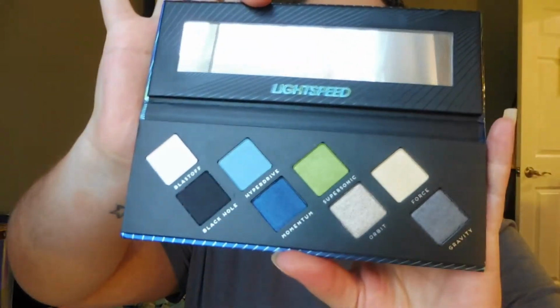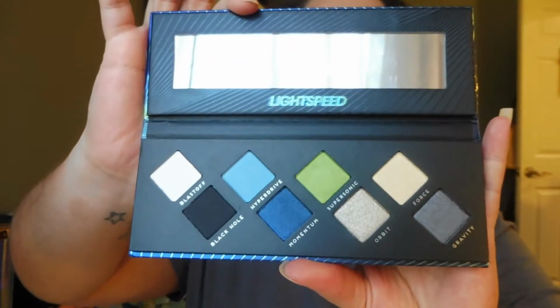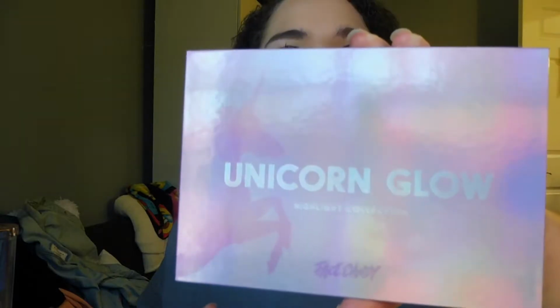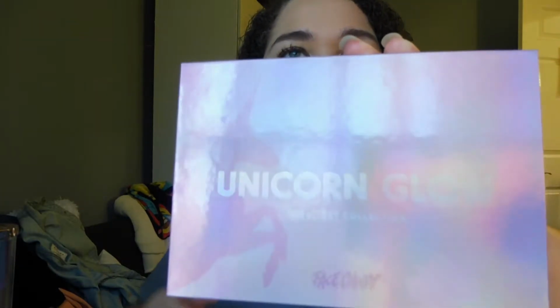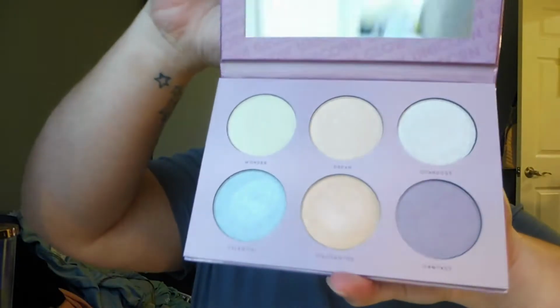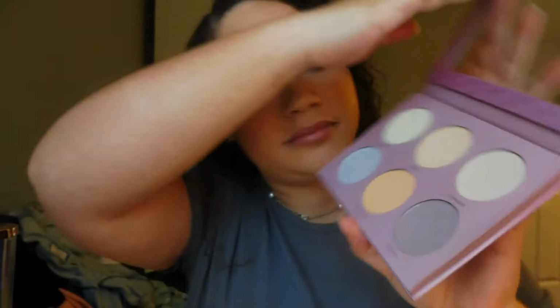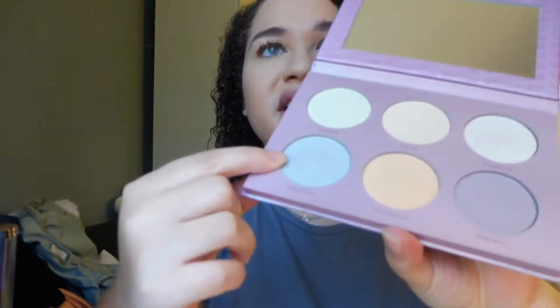Today I am going to be using the Lightspeed eyeshadow palette by Bad Habit. It's super pretty. I recently hauled this from Shop Hush. It was really, really cheap. Super cheap. And then I'm also going to be using the Unicorn Glow palette. This is a highlight palette by Face Candy. It has those really fun, colorful highlights. I'm probably going to dip into the blue one, this one down here, because I think I'm going for a very blue look today.